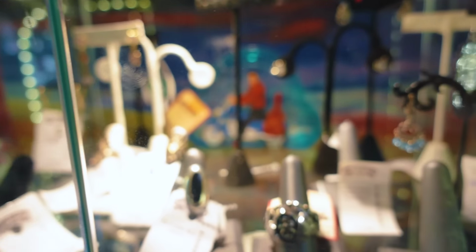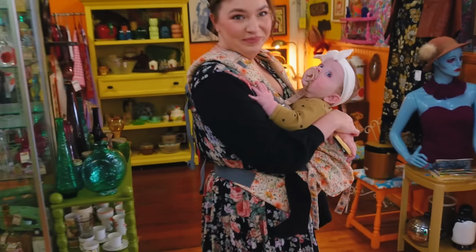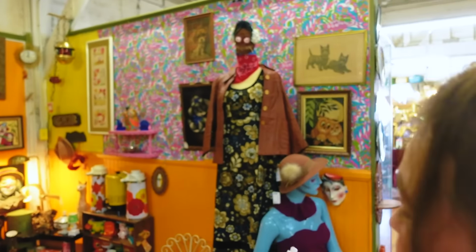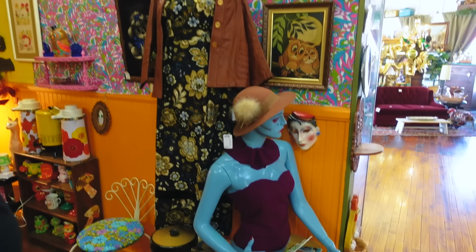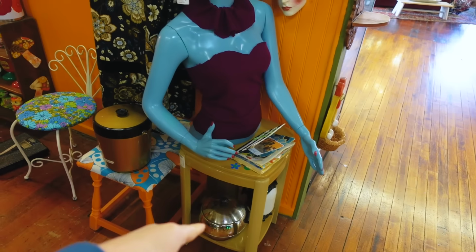I just spotted my first Elvis find of the day. It took that long. It took a while. Oh, God. I got scared. Elvis on a bike. Yeah, I saw that earlier. Did you see it? You got scared by it? A little Beetlejuice action going on, because this is totally the receptionist. Got no legs, just like in the movie.